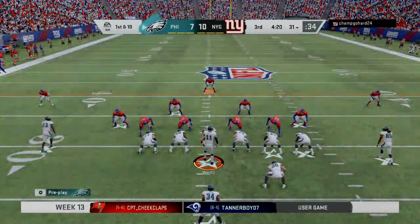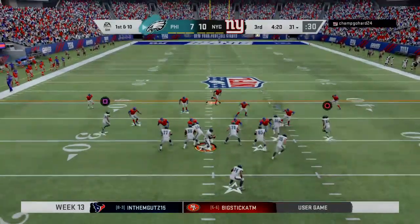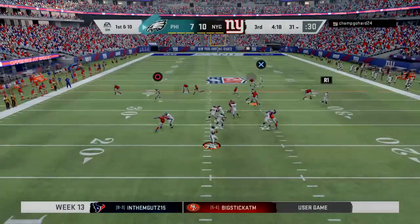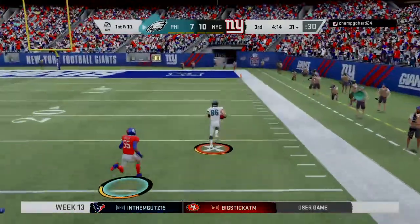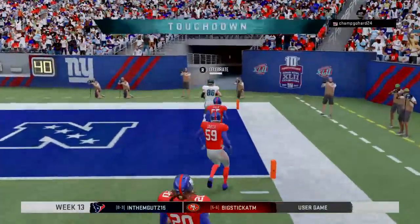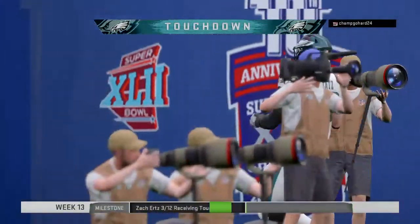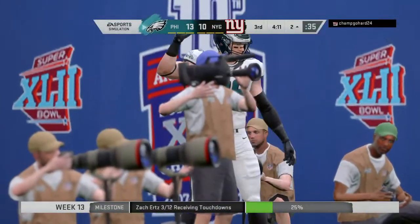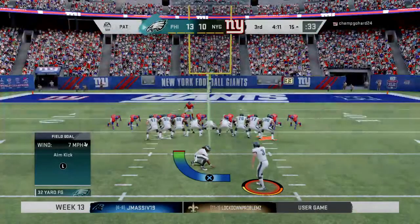The Eagles offense set to begin their next drive. And a tight game after punting last time. See if they can get something going on this drive. As they head to the field now. He's got the lane, and there he goes. Touchdown, Philadelphia. Zach Ertz, his 3rd touchdown now on the year. And the Eagles have retaken the lead.